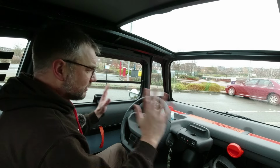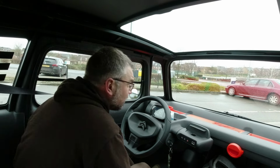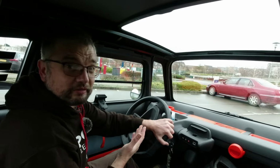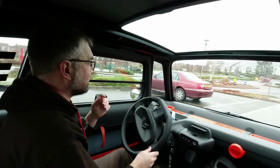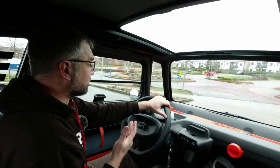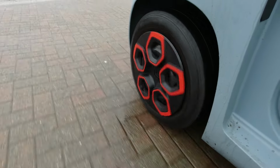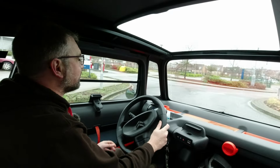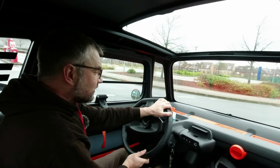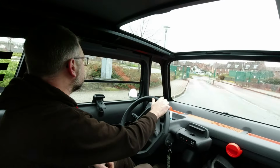But nonetheless, having concluded the important business of the wiper test, I engage drive, I take off the handbrake, and away we go. Manual steering, very refreshing, so no power being wasted there. It's under 500 kilograms even with the batteries, so it does not need to have power steering, so it hasn't got it. The ride is feeling somewhat firm at the moment. Take it nice and steady. Top speed is 28 miles an hour to meet European quadricycle rules.